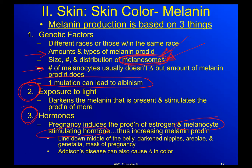The problem with Addison's disease is a lot of times they go to a doctor and they say, I feel terrible. And the doctor thinks that they're full of it. So the doctor ignores them and, yeah, sure, you feel bad, whatever. When in actuality, they are very, very sick.